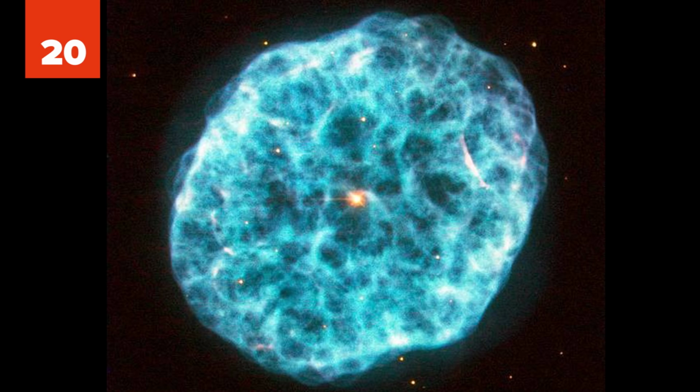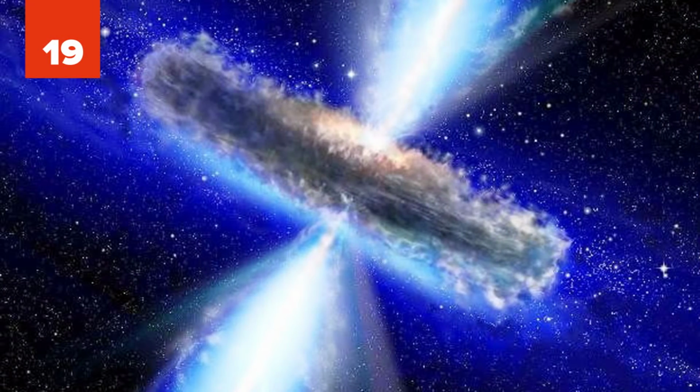19. Located some 10 billion light-years away, this enormous water vapor cloud is estimated to hold up to 140 trillion times the mass of water found in all of our oceans. The water surrounds a huge feeding black hole called quasar APM 08279+5255 that was discovered in 1998.